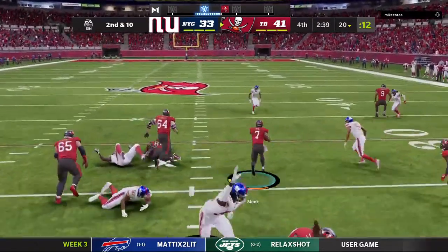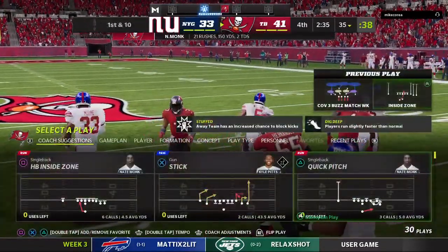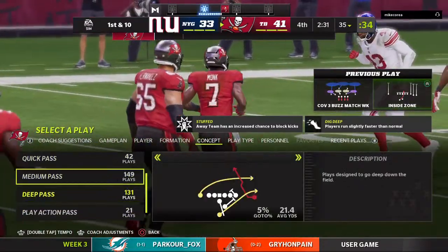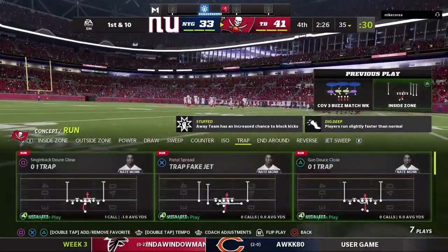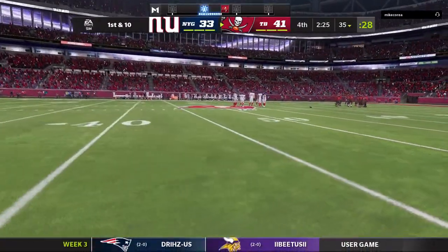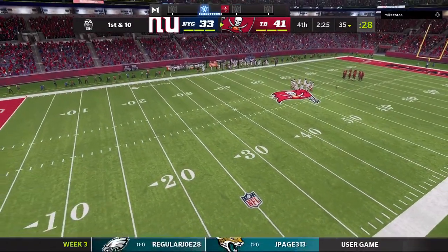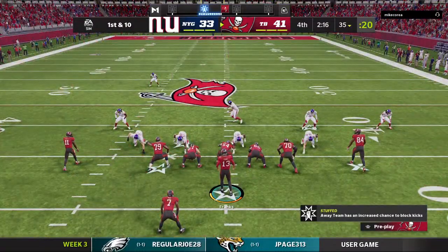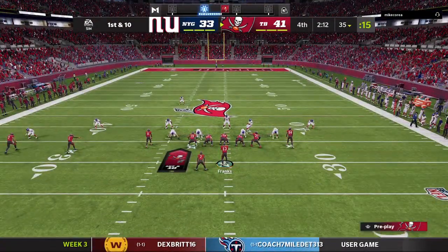On second down, Monk. Oh, he's got some breathing room. And up to the 35 before they're able to knock him down. And even 150 yards rushing for him now as his big night continues. Not totally home free yet, but it's looking good as they come up first and 10.